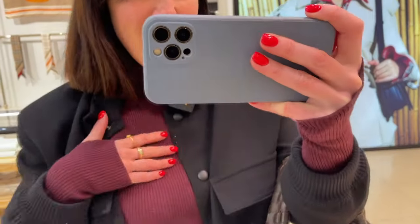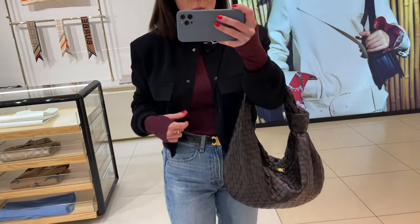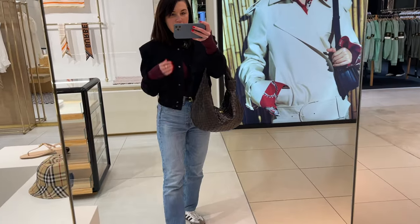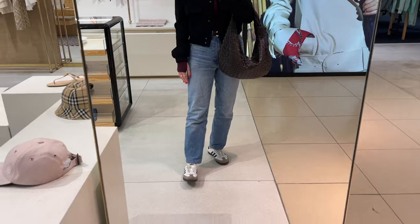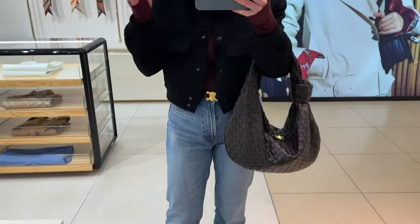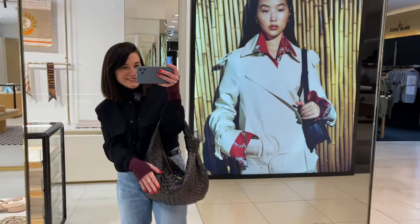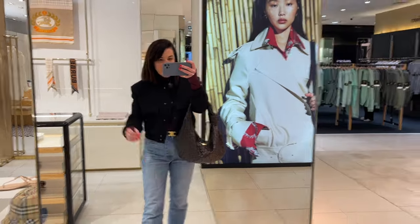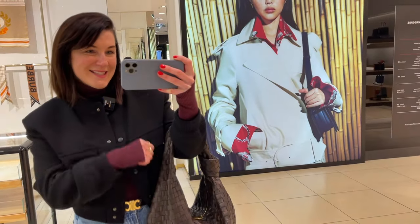It's my Arcade high neck jumper, wool, really nice, soft and warm. That one goes with some Zara jacket from the last season, autumn 2023. Just regular Zara straight jeans. My favorite Adidas Samba, oh, it's the most comfiest shoes ever. Celine belt and my little Bottega Veneta small Jodie, my little companion for today's shopping vlog. Let's begin.